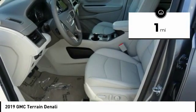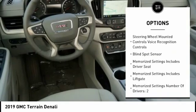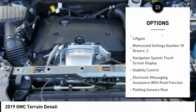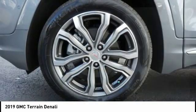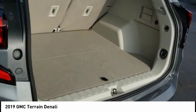Here are some of this vehicle's great options: remote engine start, anti-lock braking system, power passenger seat, power driver's seat, power sunroof, navigation system, steering wheel audio controls, Bose sound system, backup camera, heated seats.